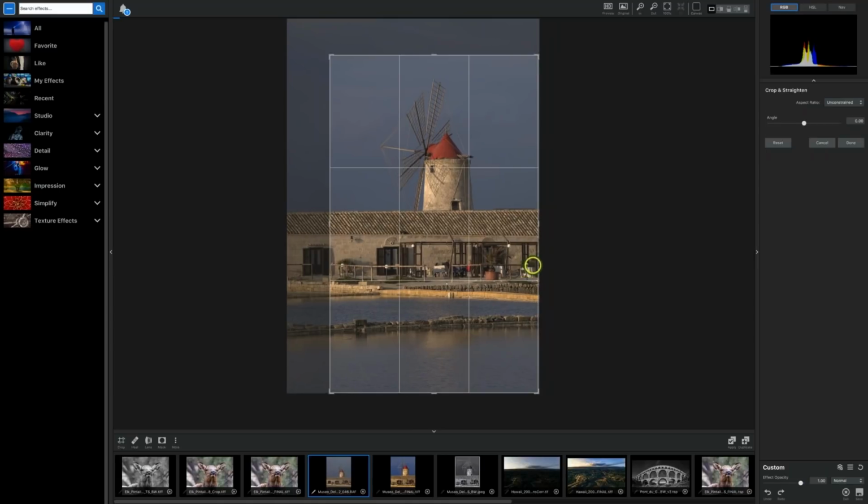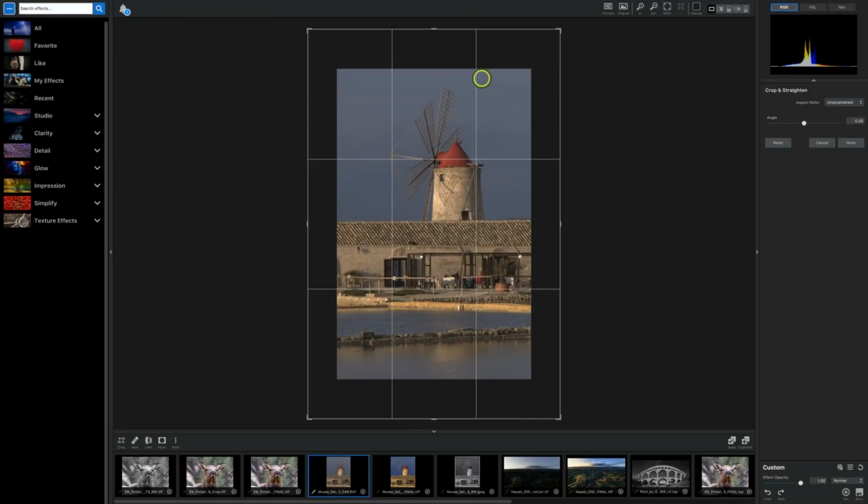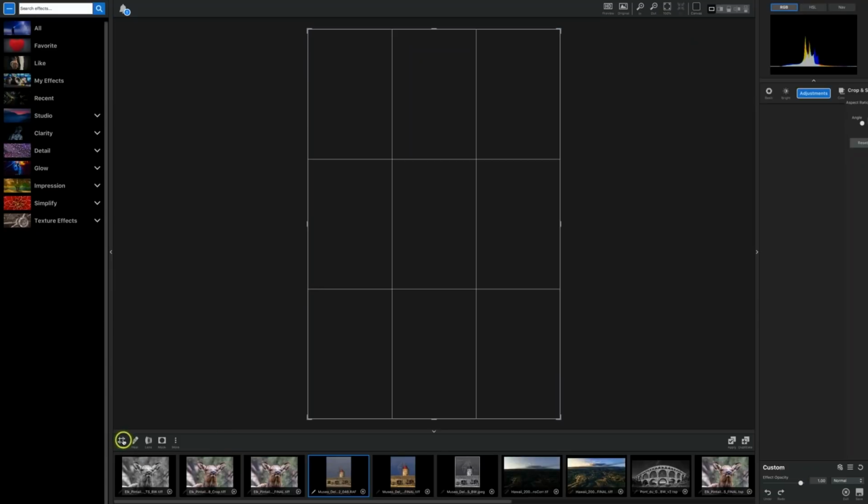Whoops. Sorry, let me reset this. All right, I don't know what happened there. Let me go back into the crop tool.